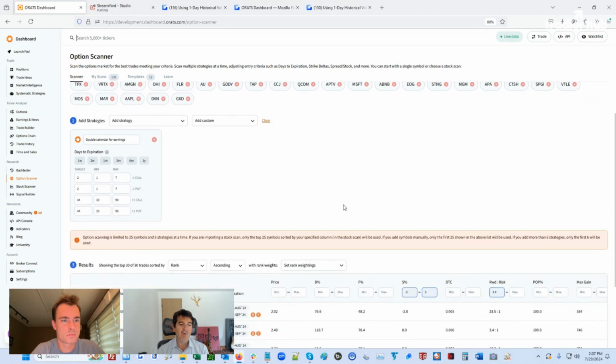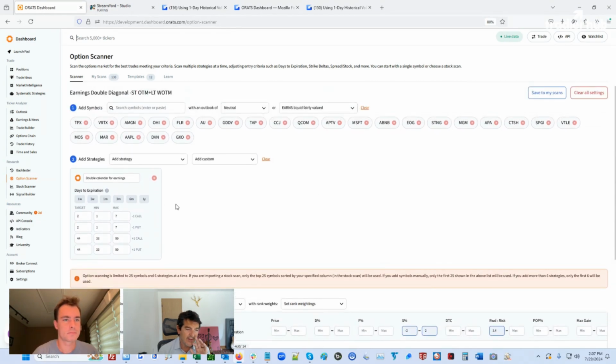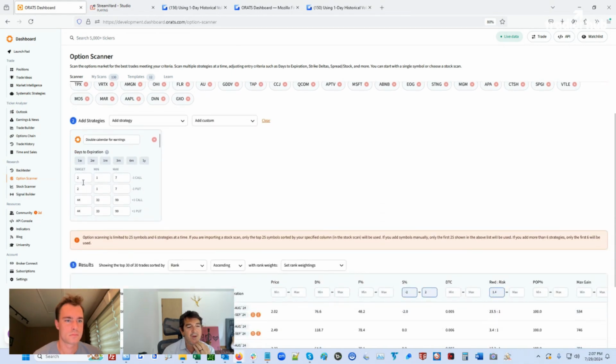So then what we're doing is we're saying, okay, let's see this double diagonal. So how is the setup? The setup is selling basically the front week. The minimum days to expiration is 1, the maximum 7, and buying something farther out, in this case quite a bit farther out, maybe a month to 3 months. And then the deltas are quite far out of the money as well, 7 deltas to 25.